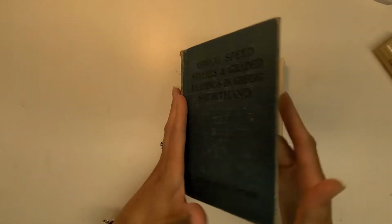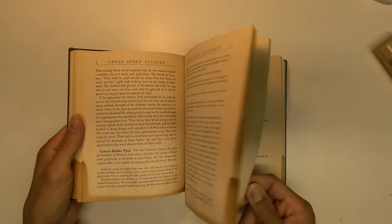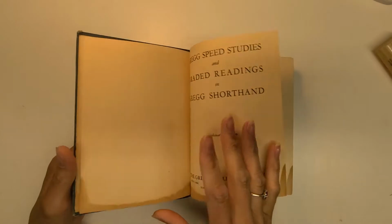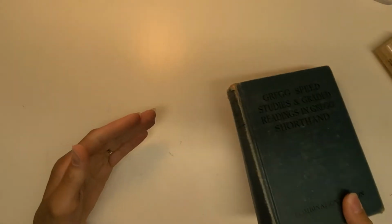So this one here is a shorthand book that I picked up. A super great book for junk journals. I don't have anything like this in my collection, so I paid a little bit of extra money for this one. It is falling apart. I don't know how much it was because it was an older book, so some of the older books cost a little more.